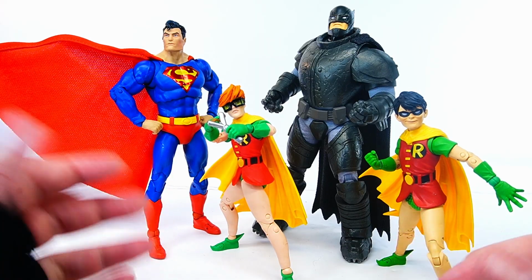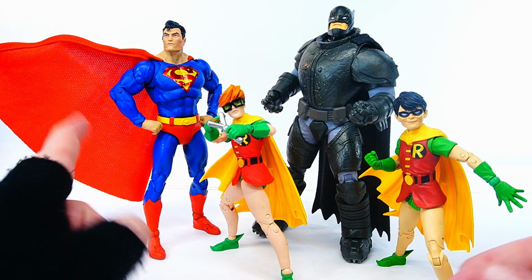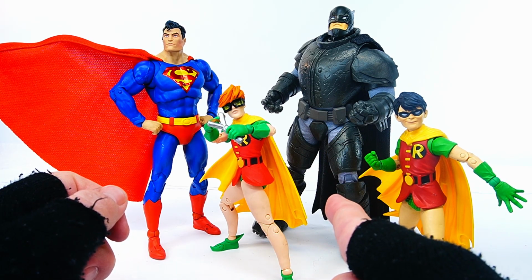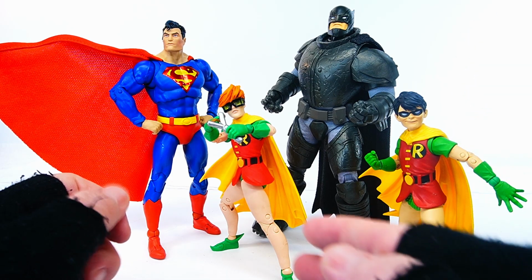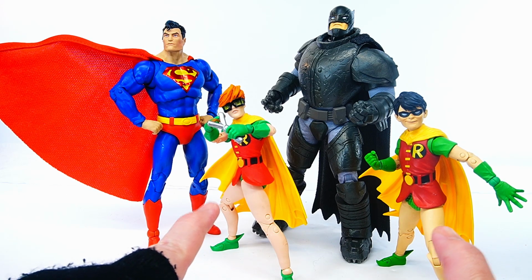Now here's Carrie Kelley next to the gold label Action Comics Superman with that gorgeous bendy wire cape. This is the Dark Knight Returns Armored Batman. Sadly, he has those hard plastic capes. This is the gold label Dick Grayson Robin that just came out a couple years ago. And you can see how McFarlane basically used the same body mold for both of these characters.